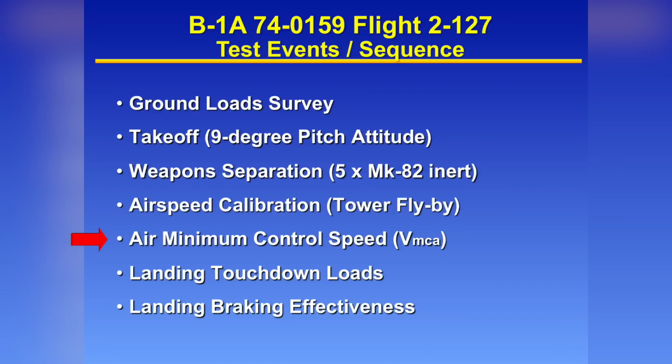Did that, no hitch, and we said, okay, next point was min control speed. We were doing VMCA testing. We had specially designed those test points so they would be safe. They went through an SRB process, and the way they were done, we would put one outboard engine in afterburner, the other outboard engine in idle, and then use the 2 inboard engines to provide the thrust that you needed to maintain the speed that you wanted for your test point.